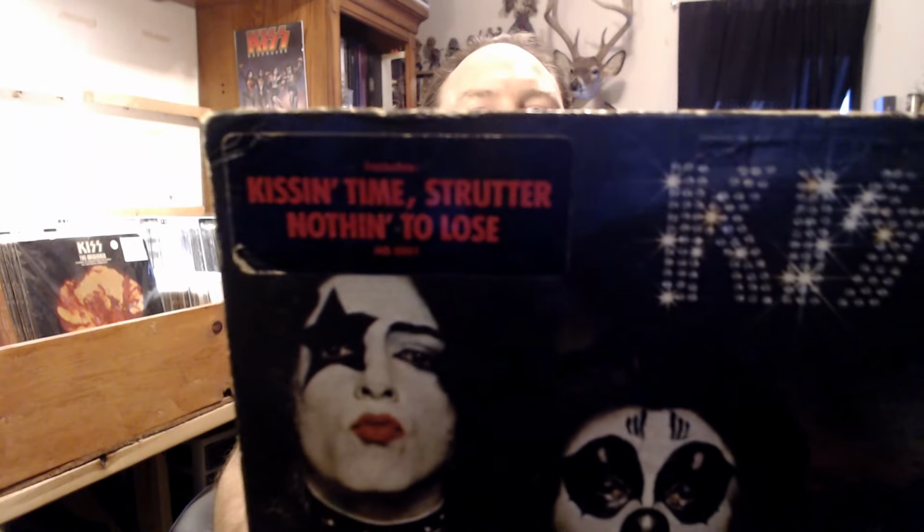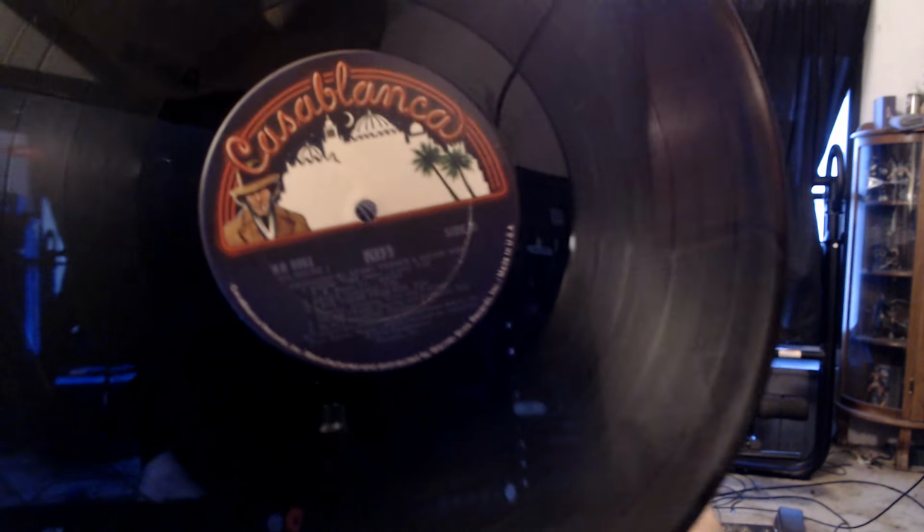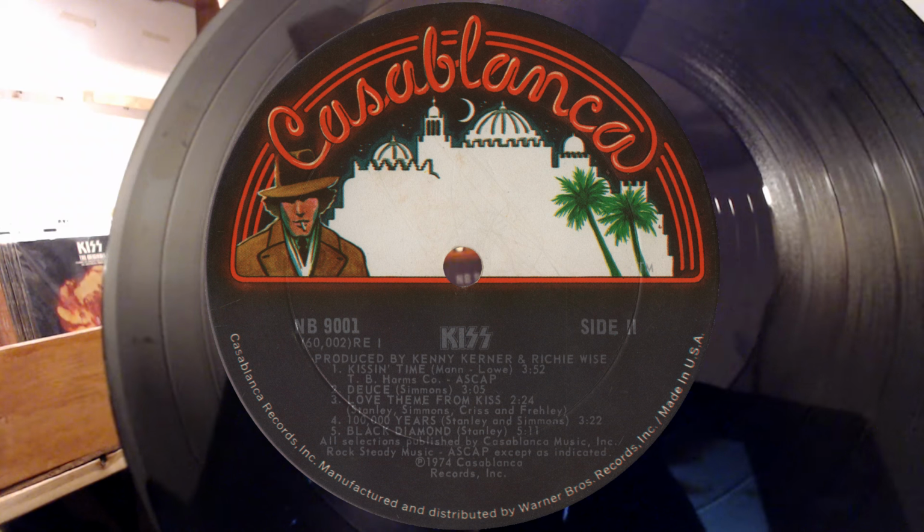All right. And then we have one more with the sticker. Same sticker. Also NB9001 on the back. And then there's still Warner Brothers text on the label.